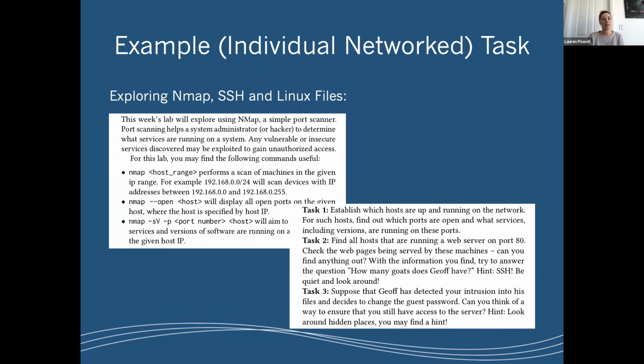There's a quick example here if you want to have a read of an individual task, just to give you an insight into one of the lab tasks and the lab content. Here you can see it's an individual networked lab task, which we use within the course. The students are able to explore network scanning using the Nmap tool. We give them lots of information and help them with how to do that, and then they have a go at the task and find out some information.